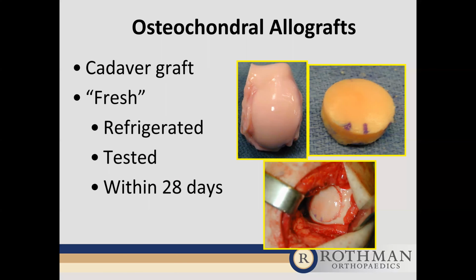Now, when it comes to osteochondral allografts, that's not true. So this is a cadaver graft that's fresh. It's refrigerated. It's not frozen. These are tested. It's basically harvested the same way that a kidney would get harvested or a heart, but now we have a cartilage graft, and it doesn't need to be implanted right away the way those live organs do. And usually you have about 28 days to implant a cartilage graft within somebody's knee.